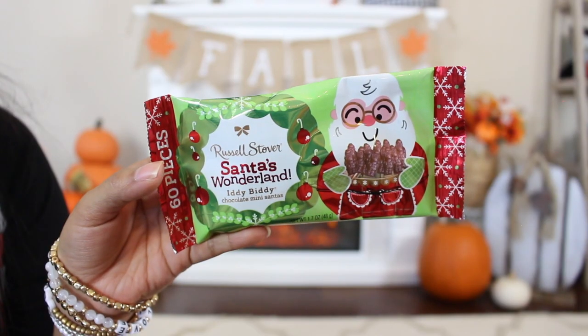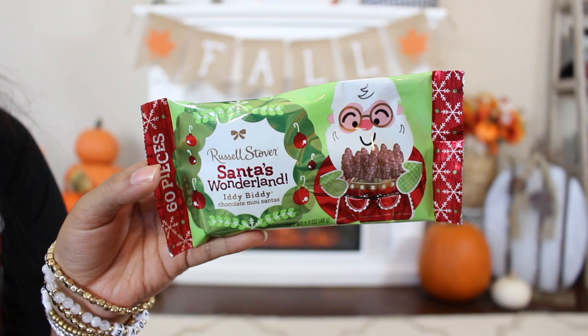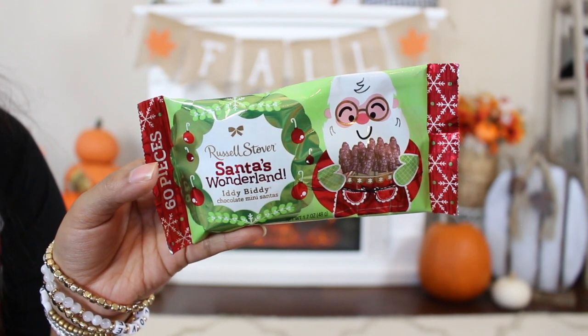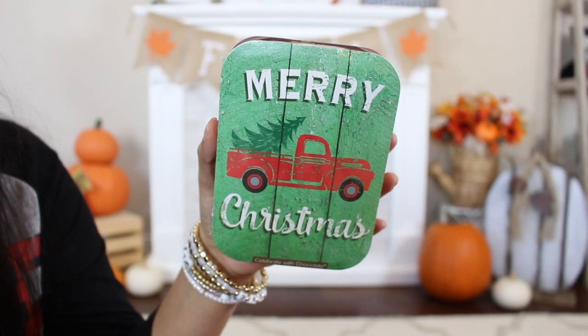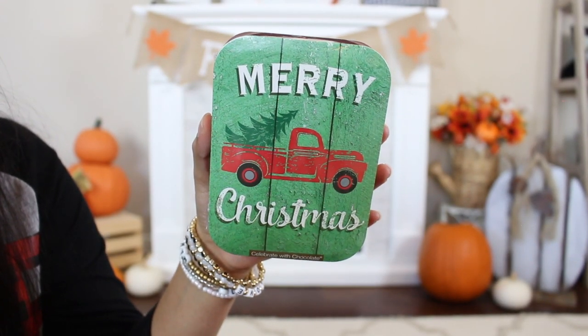And then next up, we have the Santa's Wonderland Itty Bitty Chocolate Mini Santas. These are so cute to put in your hot cocoa. So these are adorable. And then I've never seen Dollar Tree do these, but they are like the little Valentine's Day box candy, but Christmas themed.